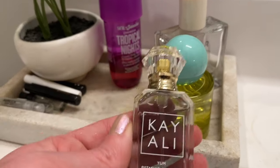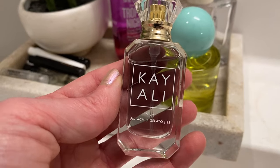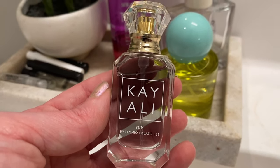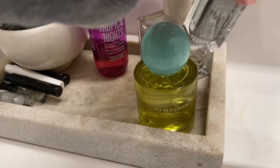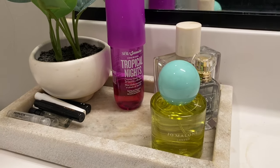And then I'm also going to include the Kayali Yum Pistachio Gelato little mini guy that I have. I recently picked this up during the Sephora sale as well, and I'm really excited about this one. So does that fit over here? Yes. Okay. Well, we've got plenty of room for a couple more.